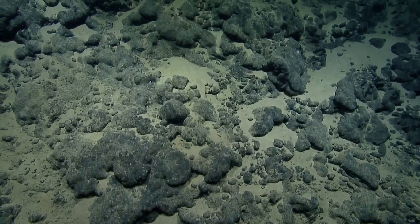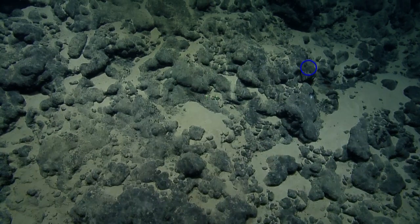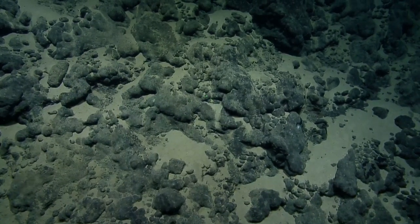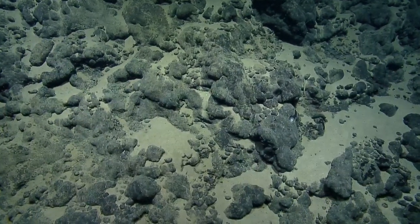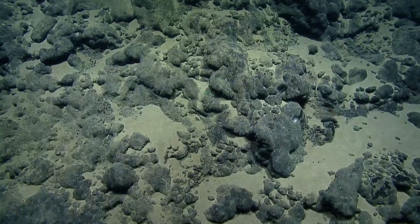Got it. Yeah, we don't really know. What's this on the rock over here? Let's find out. Is it one of those sea snails that makes the path? It might be one of those sea snails.